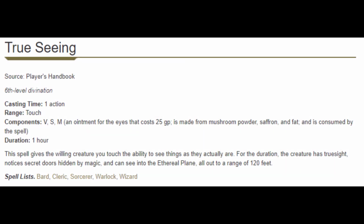And finally, we have True Seeing. Within 120 feet, there are no such things as fooling us. Doesn't matter if it's magical darkness, doesn't matter if it's an illusion, doesn't matter if it's invisibility, whatever it is, we see it for its truth. Man, this is a very powerful utility spell in the right situation. The question is, how often is that situation coming up? That's really questionable, but as far as utility goes, I definitely place this in powerful utility. The only question is if it's going to come up often enough in your particular campaign.